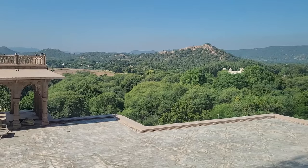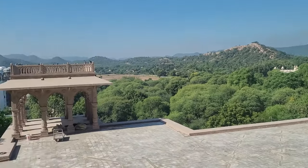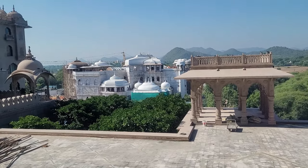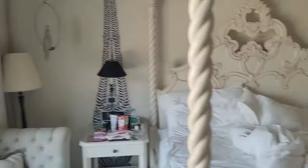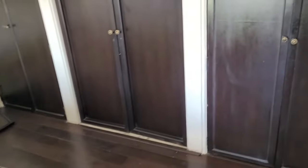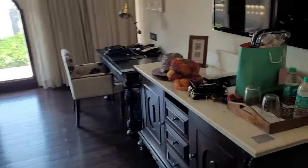The Aravalis. There's a construction going on. This is going to be the Raffles. Obviously, we've made it a big mess. So we have two sets of washrooms, which is very convenient. These are the turbans they gave us.